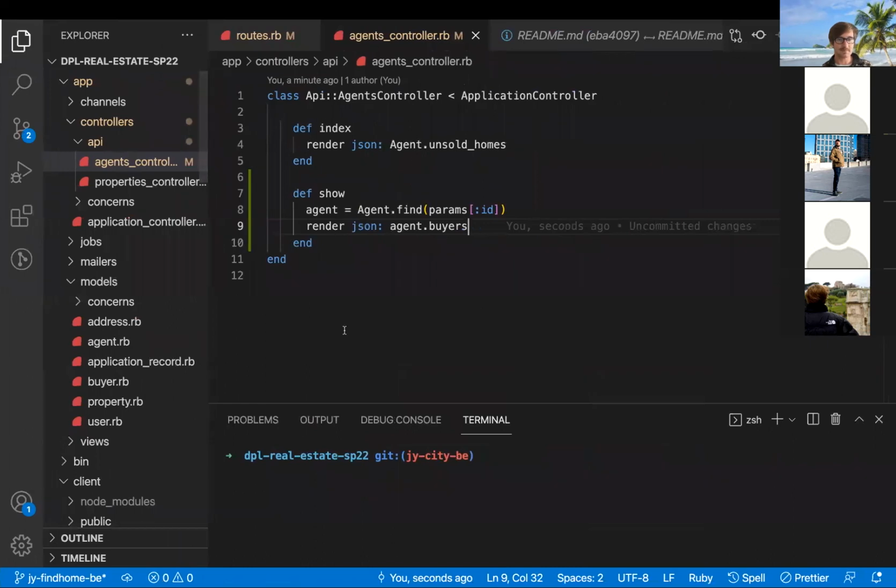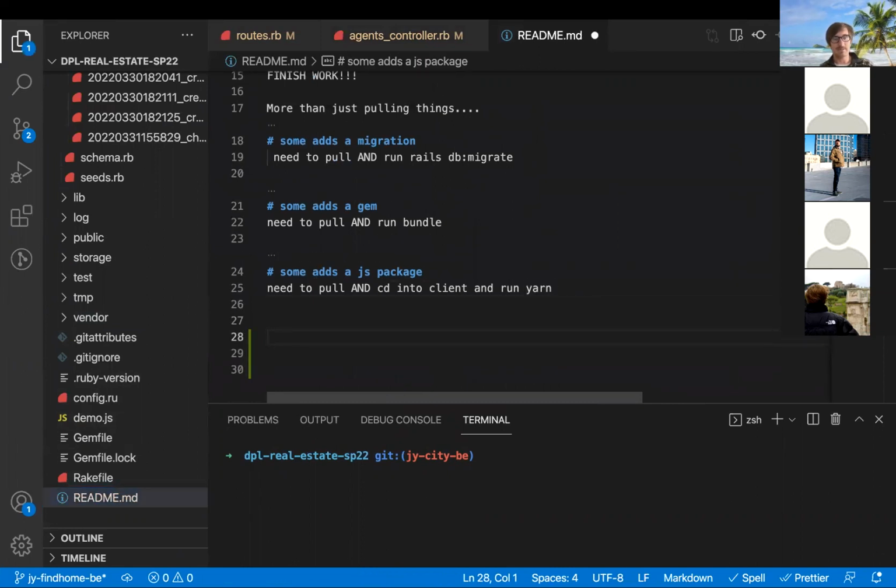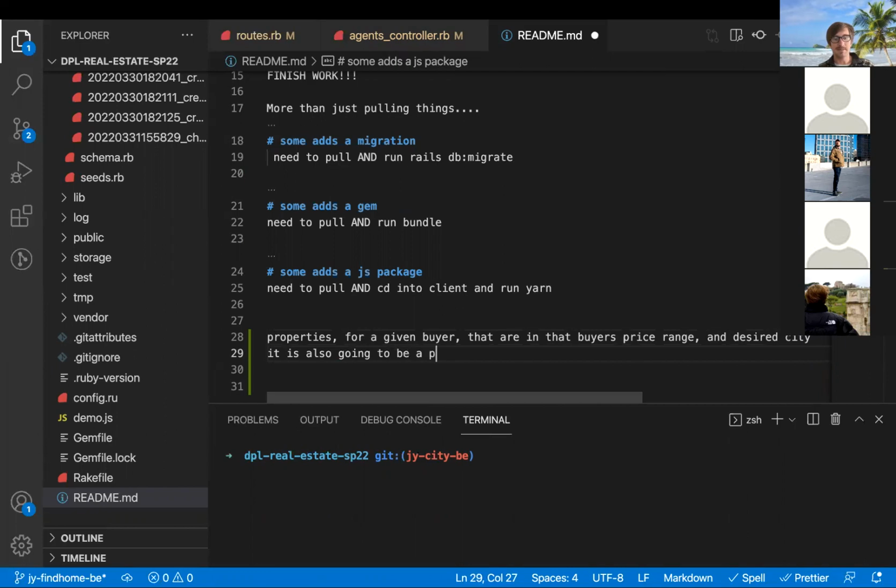So let's just write this down, maybe in the README or somewhere, just as a note. I want to grab all the agents. I want to grab, sorry, all the properties for a given buyer that are in that buyer's price range and desired city. It's also going to need to be a property like agent. So like I'm buying a property from an agent.